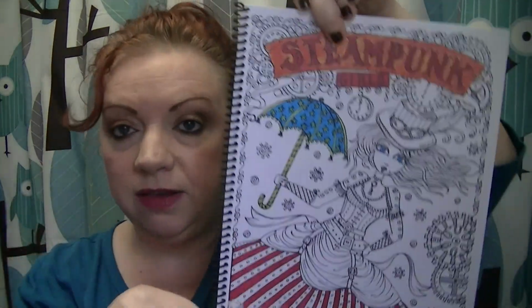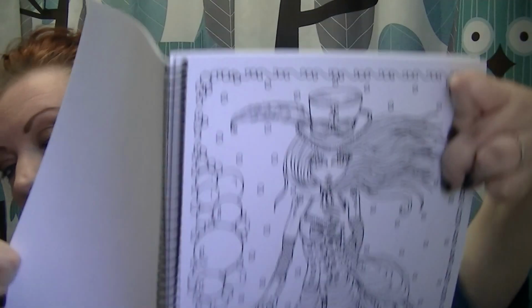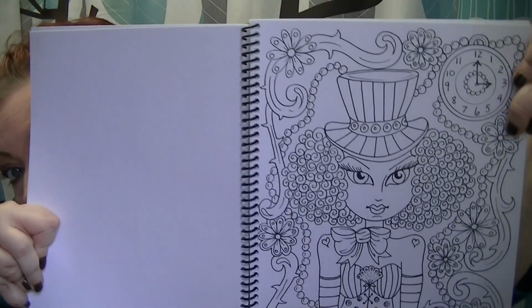The next ones are from Deborah Muller, and I'm pretty sure it's Muller, not Mueller, but I picked these up on Amazon, and I did purchase them with my Christmas money. This one is called Steampunk Girls. This is a really nice one. It's spiral bound, one-sided with cardstock, and the images are just adorable to color. I mean, they're so fun, and I'm totally enchanted with this one. So looking forward to coloring that.